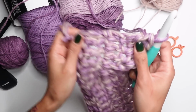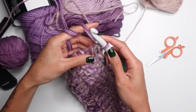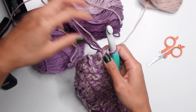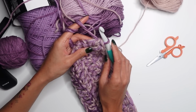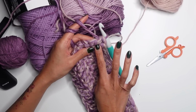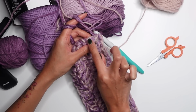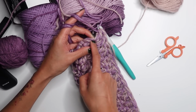Now we're going to turn to work on this side of the scarf, the end of the scarf. So I'm going to start my stacked single crochet onto the side of the double crochet. I'm going to refer to 2 things that are part of the double crochet, the post and the base. The post is along the long part of the double crochet, and the base is where it's coming from, so this hole right here.